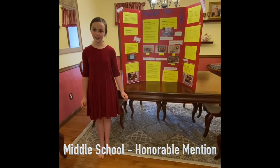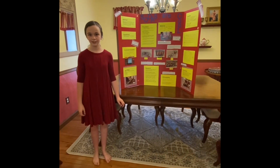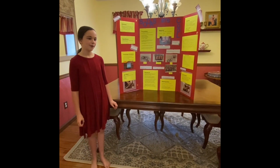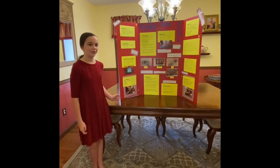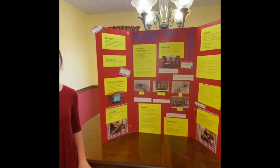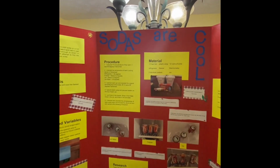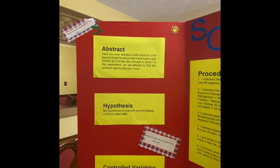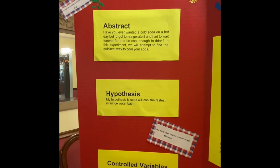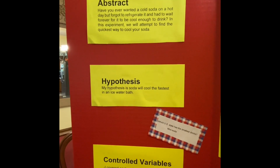Hello, my name is Sophia Abshire and I am in 6th grade, and my experiment is Sodas Are Cool. My abstract for this experiment is: if it's ever a really hot summer day and you really want a cool soda. My hypothesis is soda will cool the fastest in an ice water bath.